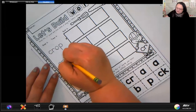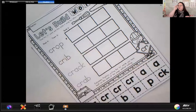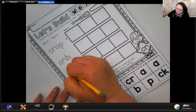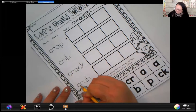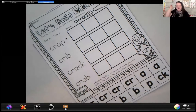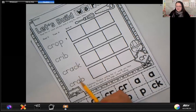Crop. And also crop can be something that you grow, like if you have a crop of corn or a crop of strawberries. Crib, crack, and crab. Good. All right, so we've traced all our words. And if you still need a little bit more time to trace, then just press pause until you get done.